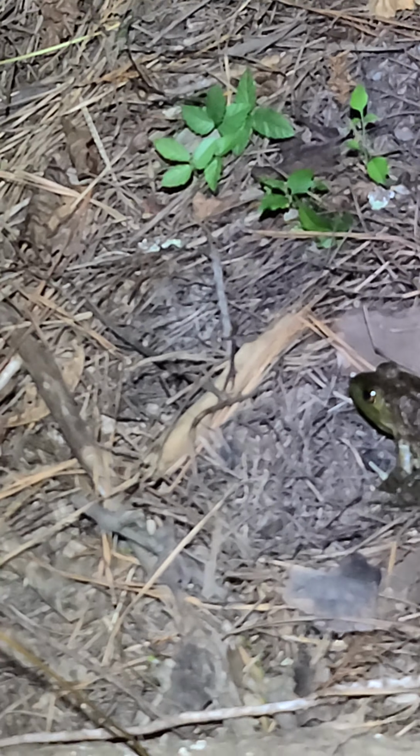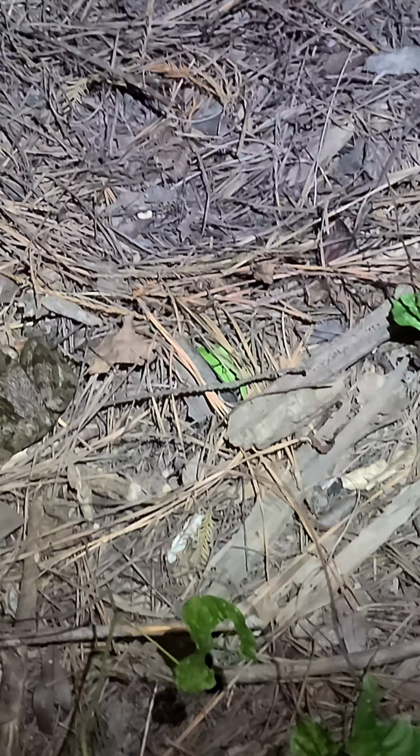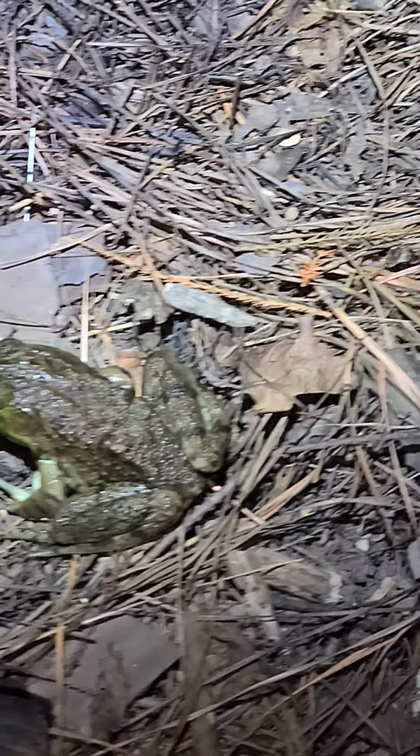Oh, there he goes, splashing around riparian vegetation. And they can actually get quite big. So here's another one, a real big guy. Some people would just call these old bullfrogs, but they're a special part of the environment around these areas because they offer food for a number of animals.